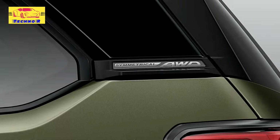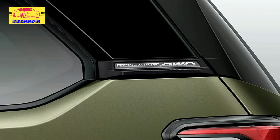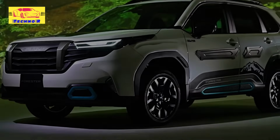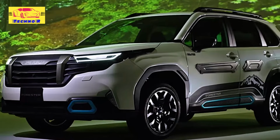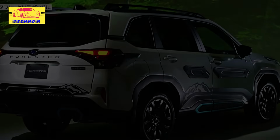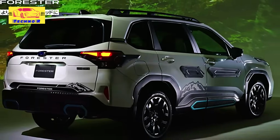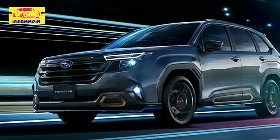While this package adds a touch of performance flair, it does not bring any changes to the powertrain or chassis. The STI Sport kit also features a performance muffler, which Subaru claims enhances throttle response and provides smoother acceleration, although no hardware changes to the engine or suspension have been made. For those looking for more subtle changes, the Premium trim offers silver accents around the body and dark gray 19-inch alloy wheels, simple additions that give the Forester a sleek, refined look without being too flashy.